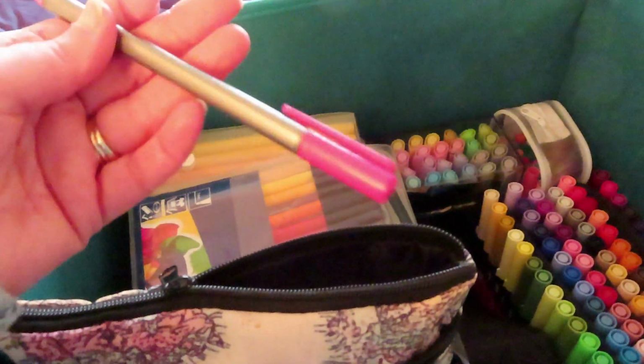In here are my flare pens, are they? No. What are them things called? Staedtler fine liners. So they're fine liners as well. Put all the fine liners together. And then just normal felt pens. Just normal felt pens. The pens that my mum likes using when she comes over. You've seen them a million times. I've done a review of these as well.